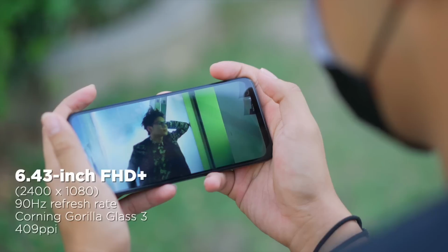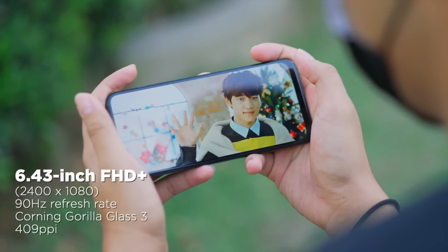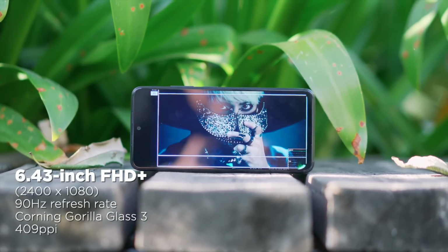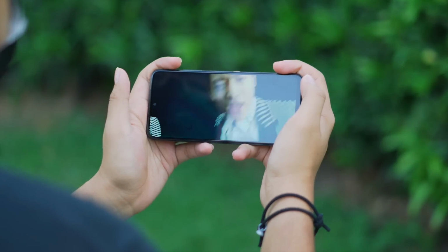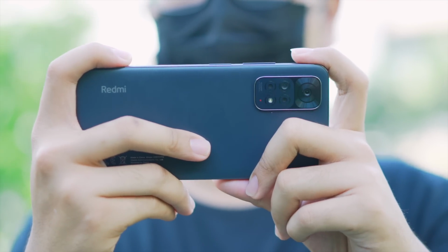Checking out the display, we have a 6.43-inch AMOLED panel with support for 90Hz refresh rate, which has a resolution of 2400 by 1080 or equals to 409 ppi. The display is sharp, viewing angles are great, and punchy colors with deep blacks, making it an ideal tool for watching content on YouTube, Netflix, or anything alike.